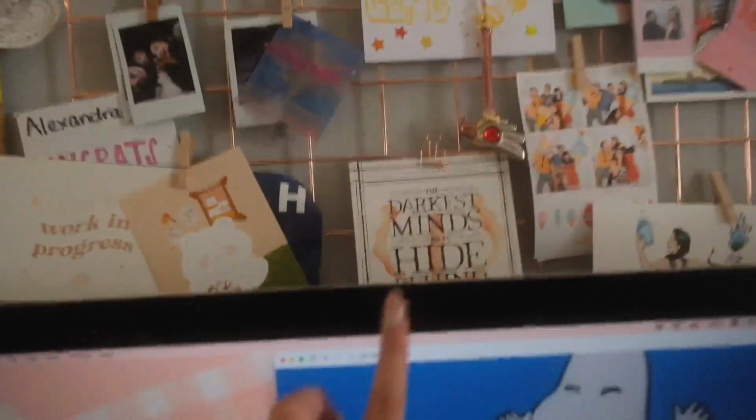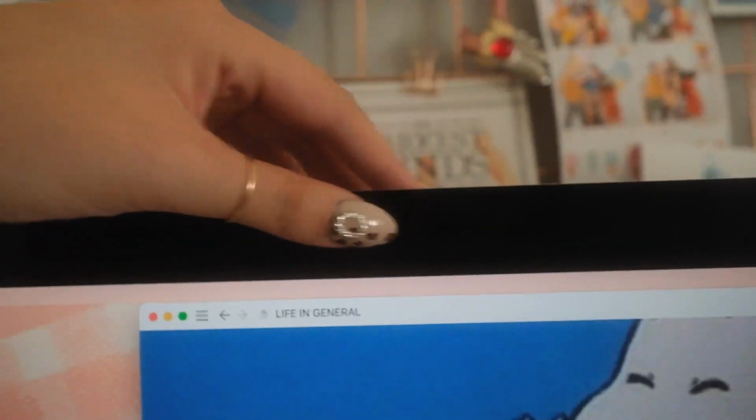Also, of course, let's just appreciate this slider. I put a sticker on it to cover the camera, but this is how it is without it, and you can just slide it closed. I got it from Amazon.